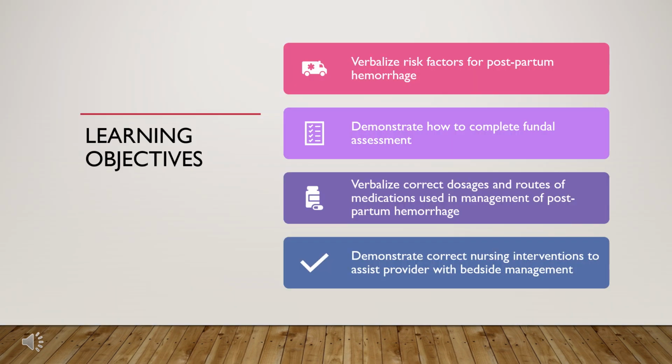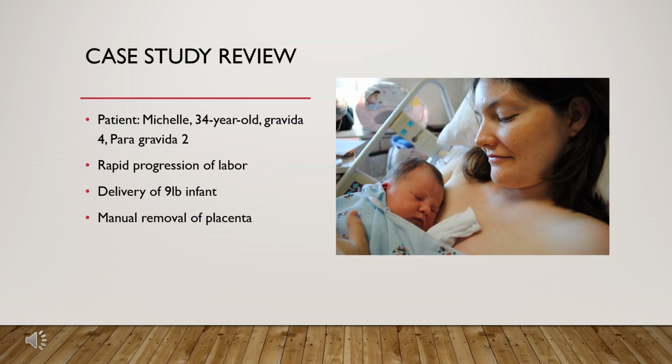At the end of this learning experience, nursing staff will be able to verbalize risk factors for postpartum hemorrhage, demonstrate how to complete fundal assessments, verbalize correct dosage and routes of medications used in management of postpartum hemorrhage, and demonstrate correct nursing interventions to assist provider with bedside management.